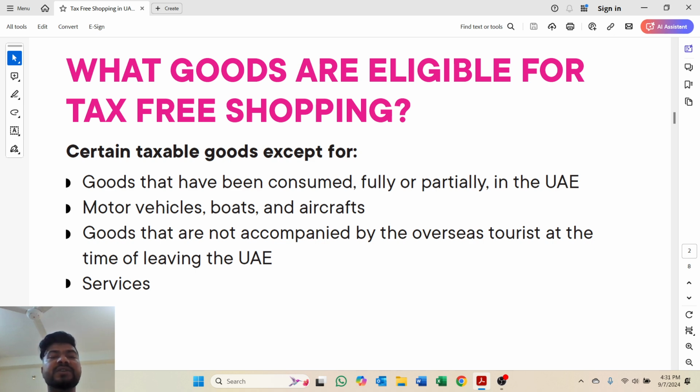Number two, motor vehicles, boats and aircraft. These items are not in the category eligible for a refund, so your VAT refund is blocked here. Another is goods that are not accompanied by the overseas tourist at the time of leaving the UAE.